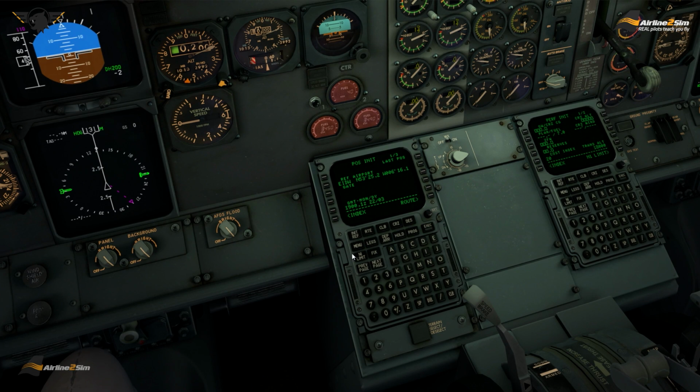Right. So are we going to do the route page first of all, or the init page? So you just push route. There you go. So origin should self-populate. It didn't actually. In the real one, it will normally self-populate because you've given it where it is. You told it Dublin, so it knows where it is. It should just pop up automatically, but it didn't. That's normally what happens. Never mind. Okay, so EIDW goes in there. So let's say Manchester, for the sake of argument. EGCC. So we can be Johnny Flight 10.